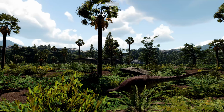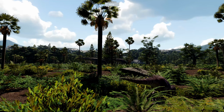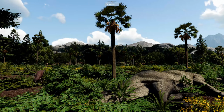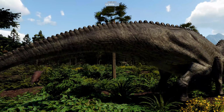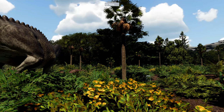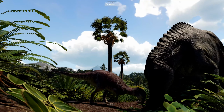Elsewhere, the trees clear out for an open plain environment. Out in the sun, a herd of Edmontosaurus lies lazily. A type of smaller ornithopod, the Fiascolosaurus, is browsing around the titanic hadrosaurs.